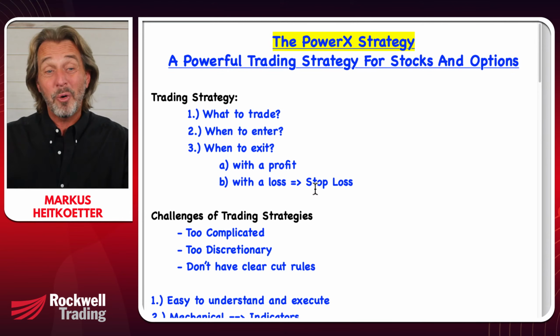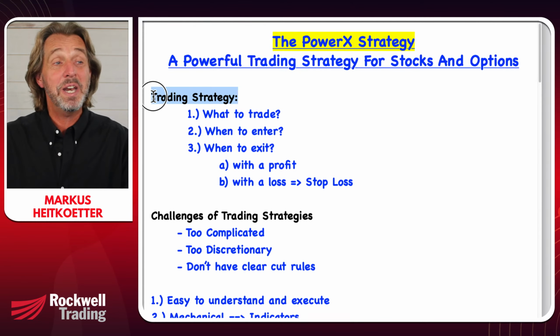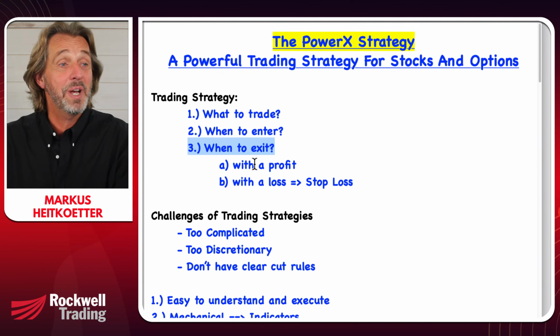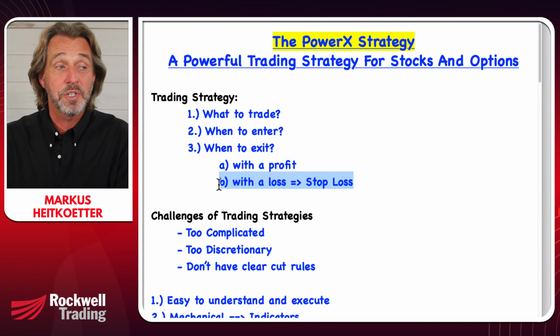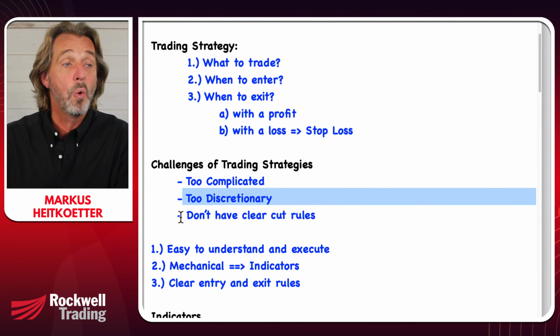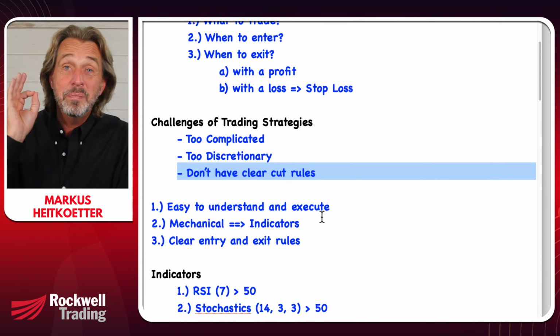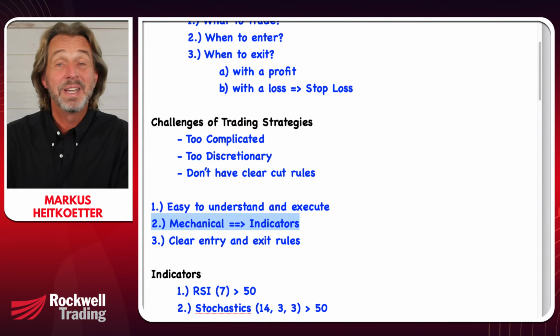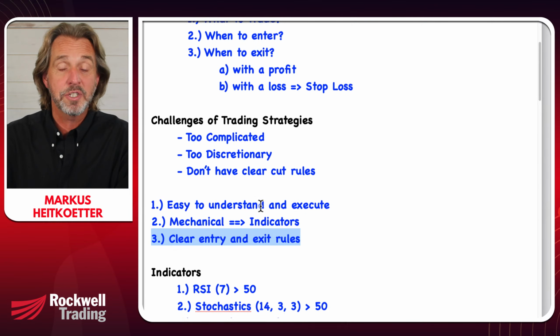So let's just summarize what we have learned thus far and see where we are right now. We started off this presentation 45 minutes ago by saying, okay, we need a trading strategy that tells us what to trade, when to enter, and when to exit. And we wanted to know when to exit with the profit and when to exit with the stop loss. We knew that many trading strategies are too complicated, too discretionary, or don't have clear-cut rules. So our mission going into this presentation was to find a strategy that is easy to understand and execute, that is mechanical and has very clear entry and exit rules.